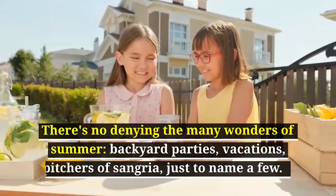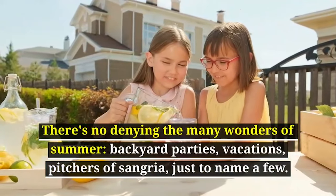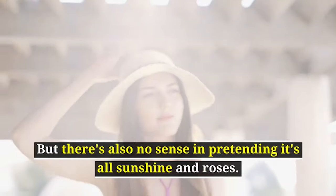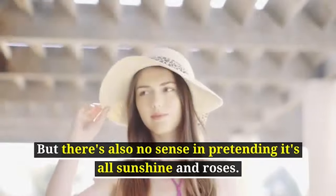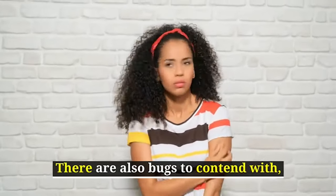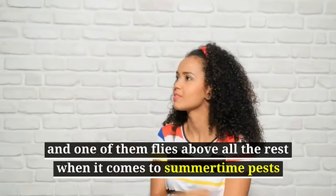There's no denying the many wonders of summer. Backyard parties, vacations, pitchers of sangria, just to name a few. But there's also no sense in pretending it's all sunshine and roses. There are also bugs to contend with. And one of them flies above all the rest when it comes to summertime pests.